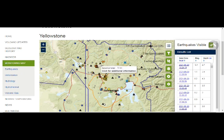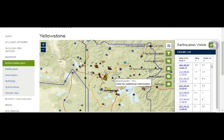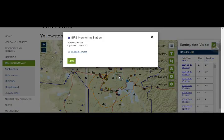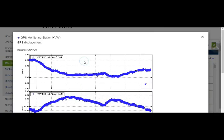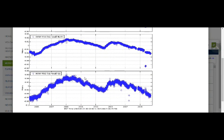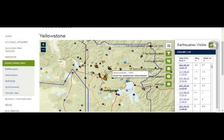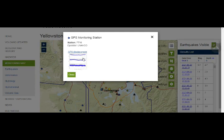Let's go to this area here that had a lot of earthquakes recently. That's the seismometer. Let's go to a GPS station. Let's go here. HVW. Oh, whoa, that seems to be going all over the place. Back in 2009, it was going west. Now it seems to be going east. It was going north, then south, and north, and then south. And it was inflating, deflating, inflating, deflating. You take your pick. What is going on there? Very, very unstable, let's put it that way.